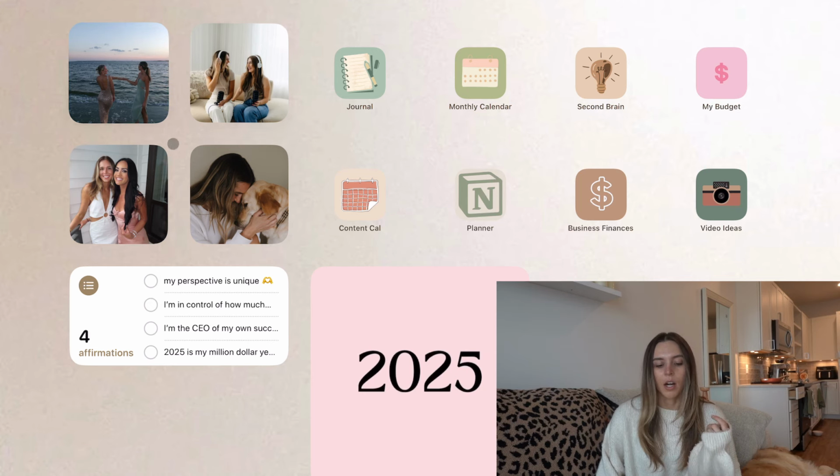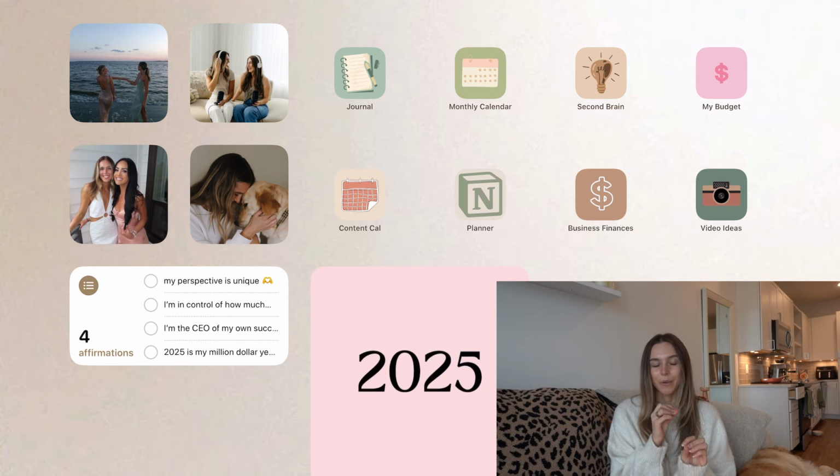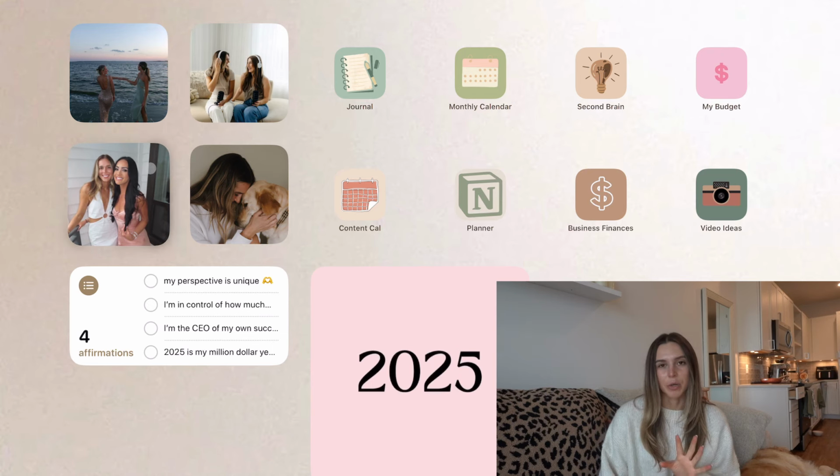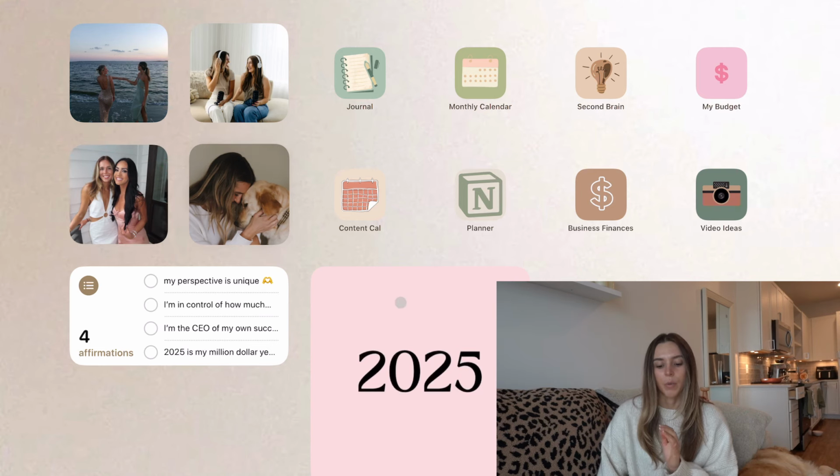These four up here are really straightforward. They don't link to anything. They're strictly photos. I wanted to put a couple of lifestyle photos right onto my home screen just to make it look really cute and add some personal element. In 2024, I had these set as more like vision board photos, which I liked, but I have some different vision boards in my Notion planner once we click into this 2025 widget, which I'll show you.